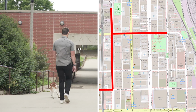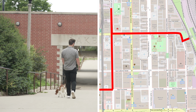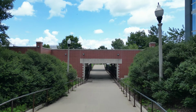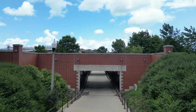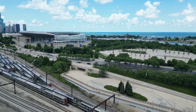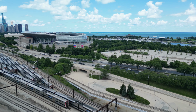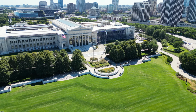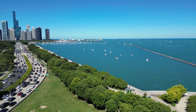So the good thing about this neighborhood is right here you have 18th Street Bridge, which has a metro stop, so for public transportation, but then it also goes over into Museum Campus, which is where Soldier Field is, the planetarium, the museum, all of that stuff. So really kind of nice. There's also a 12th Street beach as well, so if you're looking for a little relaxation in the sun and sand, that's where you want to go.